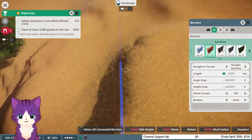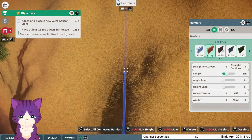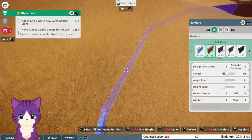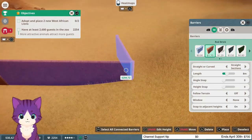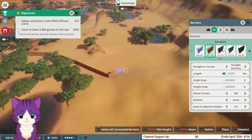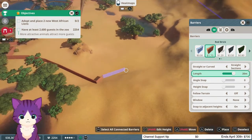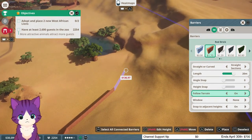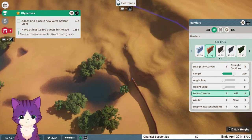Hopefully this doesn't break my work zone selection, because last time I did this, it did actually break. Yeah, it did actually break it, so I had to reselect the work zone. Height snap, hang on a second. Follow terrain, we want it on for this because we want the wall to be the right size. All the way.